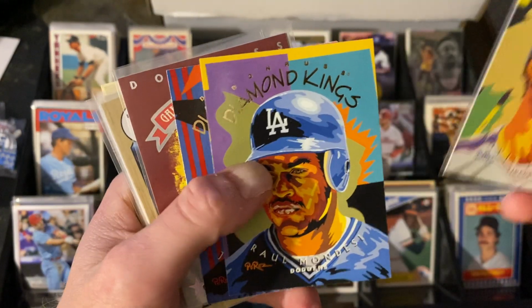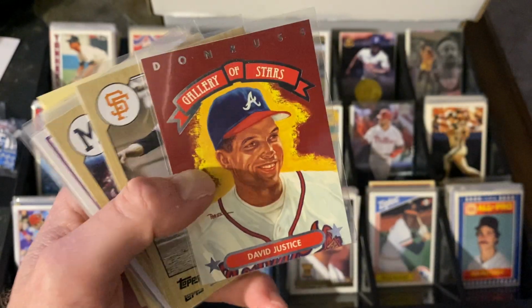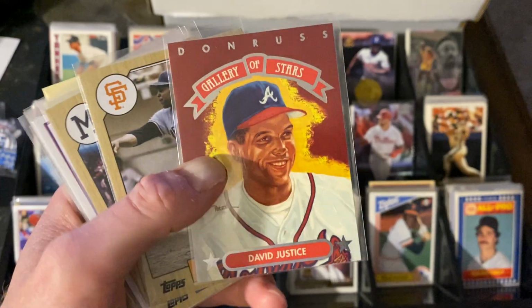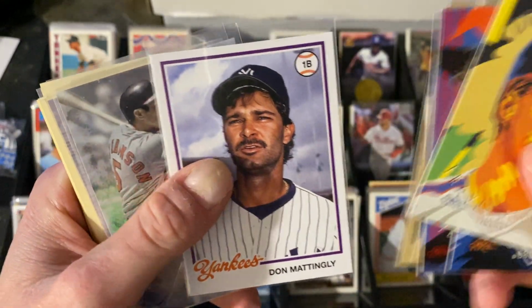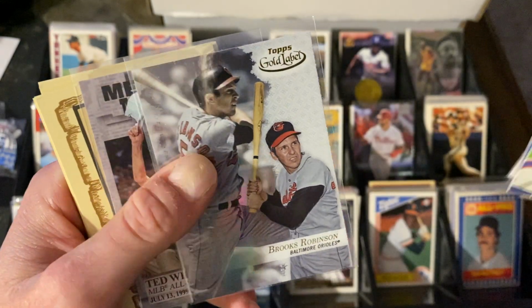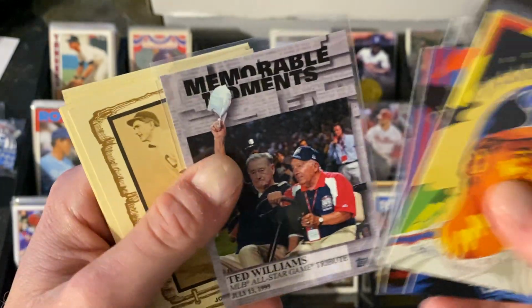Some cool Diamond Kings from 94, I believe. Fryman, Mondesi, Bagwell. The Gallery of Stars, the Diamond Kings ripoff, that was in triple play. So there's David Justice. Mays and Spawn, the 87 style. Mattingly and another version like that. Brooks Robinson, that's class 2 of the Topps Gold label. Ted Williams, just a great moment.